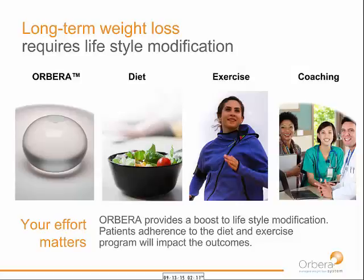It's important to point out that the balloon can't do all the work for you. The patient has to make a significant commitment to changing their diet and regular exercise, and also to come in for their office appointments with our dietitians so that they can coach you in the right methods to lose the maximum amount of weight and keep that weight off long term.